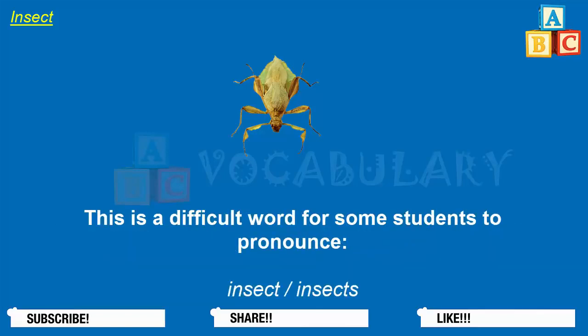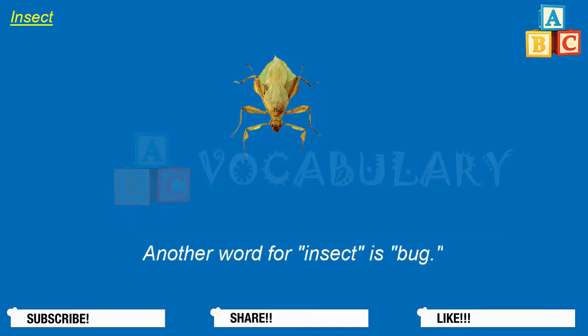This is a difficult word for some students to pronounce. The singular is insect. Insect. The plural is insects. Insects. Another word for insect is bug.